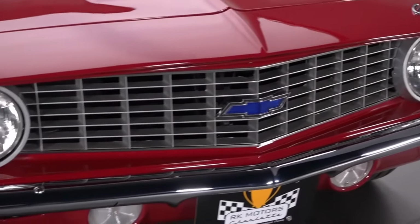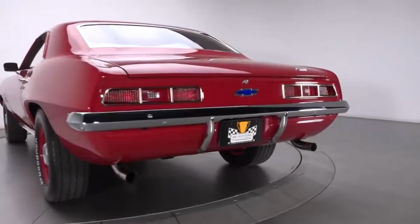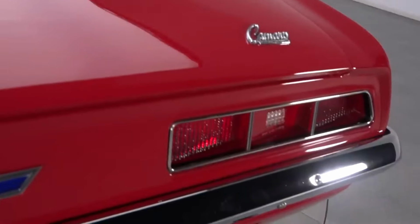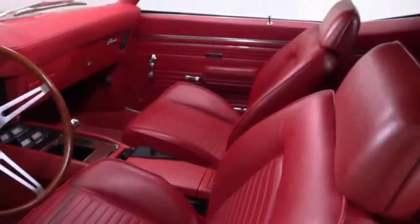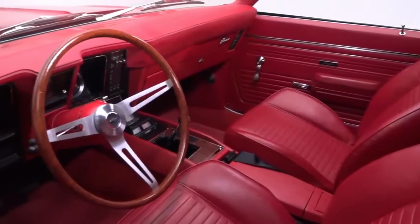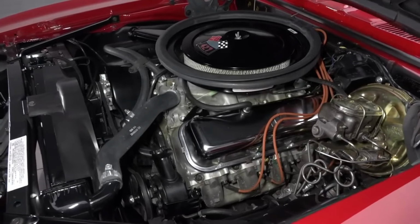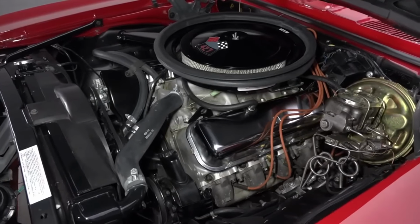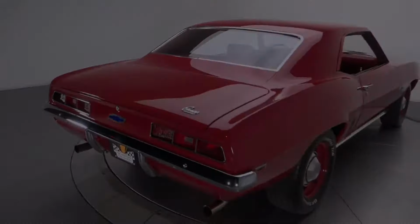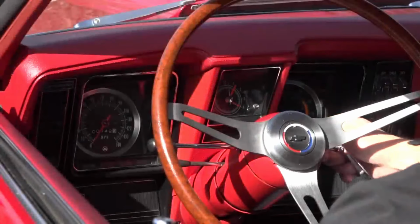You had to go through Chevy's Copo program, a special ordering system for factory-built, high-performance models that weren't part of the regular lineup. The ZL1 is powered by an all-aluminum 427 cubic inch V8 engine, which was a true game-changer. This engine put out over 500 horsepower, making it one of the most powerful engines ever to come out of Detroit at the time. The lightweight aluminum block helped keep the car's weight down, giving it the edge it needed on the drag strip.